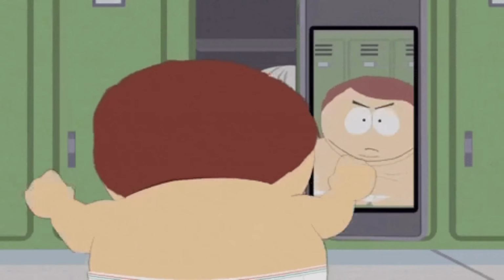Now, this is not that important, but usually when you do weigh in, you do have to get down to your undies. So make sure you have presentable ones. Some people wear fancy ones. Some people wear ones that they've probably been wearing for a super long time. No judgment here.